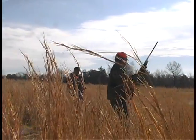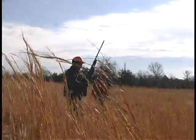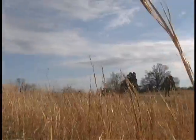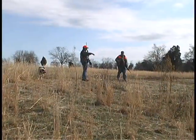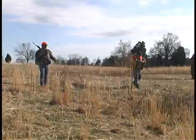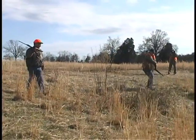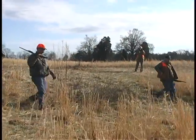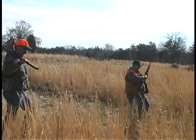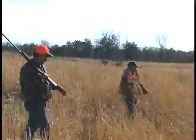Yep. Got a hen right here. Whoa, whoa! Yeah, there's one down there. I winged him. I had to hold off on the shot. The bird dog was in the way. Well, that was a good idea down there. Good boy. That was exciting.